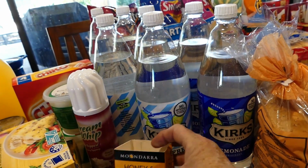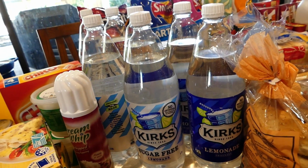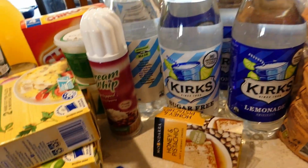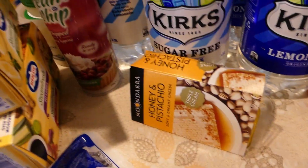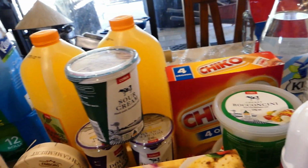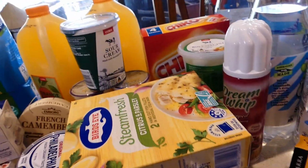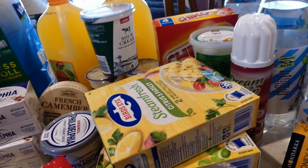Some honey and pistachio triple cream dip thing, cheese dip for when I've got guests over. That's a new one I'm trying. Some cream, bocconcini, Chico rolls, sour cream, French camembert, juice, some steamed fish. There's 3 different sorts of steamed fish in sauce.